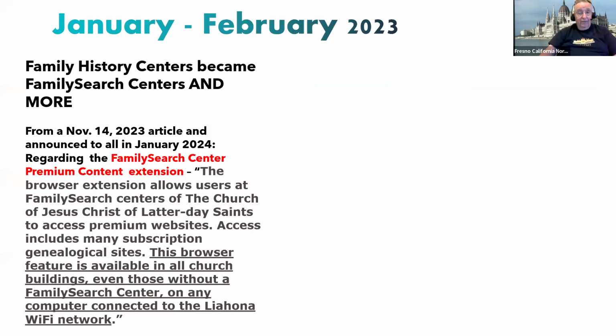Okay, in January, February of last year, they changed the family history centers to FamilySearch Centers and more. And the big "and more" was that in January, they announced that you could use the FamilySearch Center premium content extension in any church building that ran the Liahona Wi-Fi network. If you have that extension on your Chrome browser, you can then access through Liahona the FamilySearch Center premium content, just as if you were in the center on one of the center machines hardwired into the system. And you could get access to Ancestry and Findmypast and all the other things that the premium content allows you to get to.